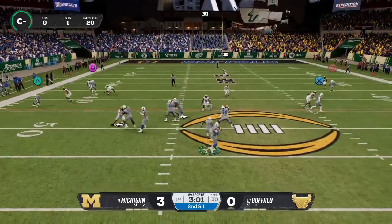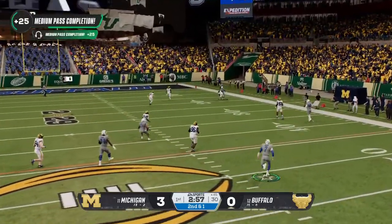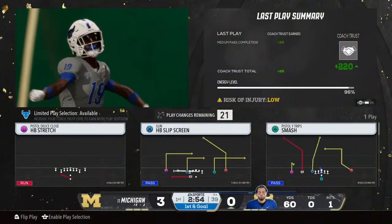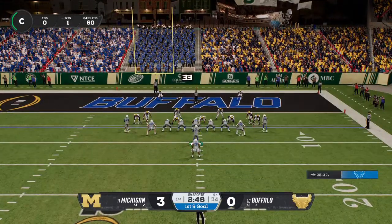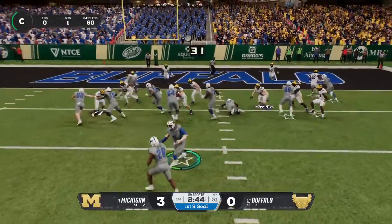Here's the snap. Looking to throw here. Fires it to the wideout. Makes the grab with plenty of room to run. And the junior with some excellent work after making the catch. What a pitch and catch by the quarterback and receiver for a big gain for this offense. The defense better regroup after that big gainer. It's 1st and goal just outside the 5.